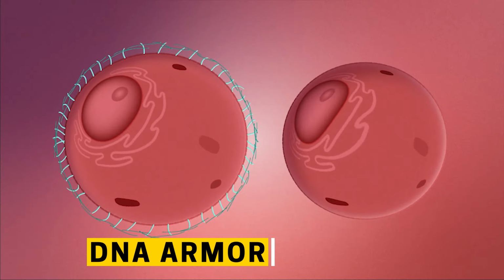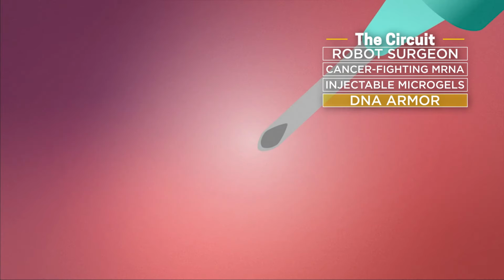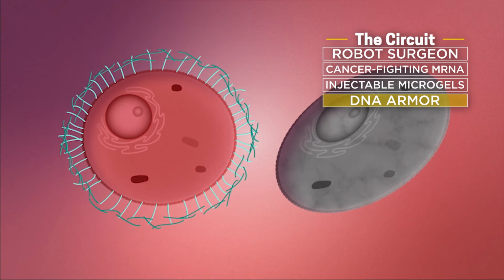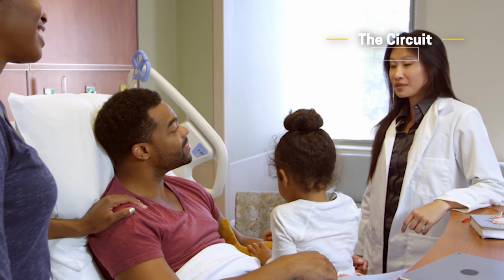This armor shields stem cells from damage, custom built to let the good stuff like nutrients into the cell and keep the bad out as they pass through the body. Researchers found that more cells survived when they were coated in the DNA origami armor.